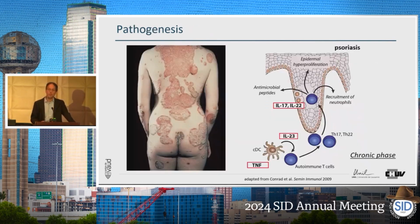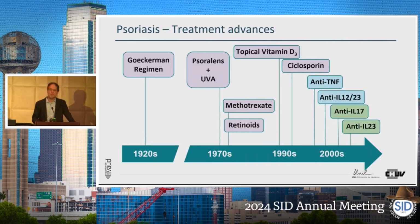Now in psoriasis, this is rather, I'd say, easy. So we know for a long time that this pathway of TNF, IL-23 and IL-17 plays a major role, and this has led in the last 15, 20, 25 years almost now, to development of targeted therapies, originally TNF and then ustekinumab, and in the last few years, the 17 blockers and 23 blockers.